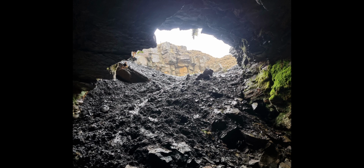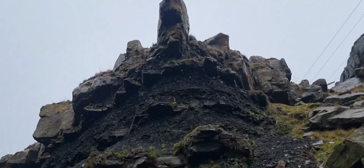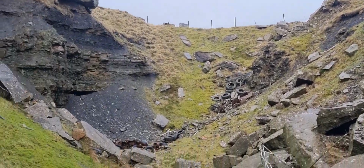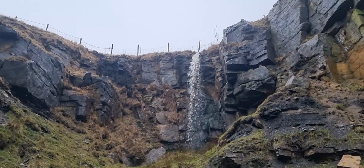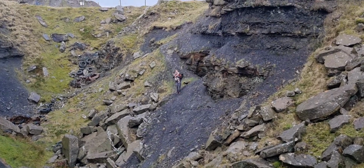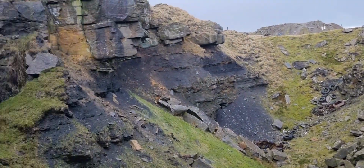So, not for today, unfortunately, but that's a big hole. Okay, absolutely stinks of sheep down here. Not just this dead one. No, but there might be one there.